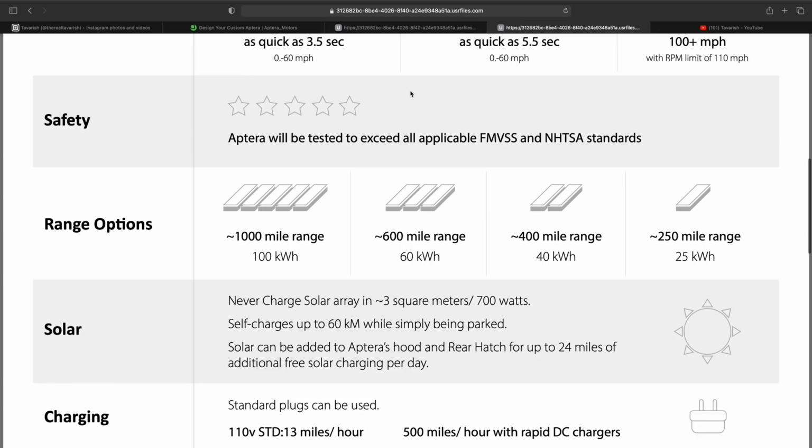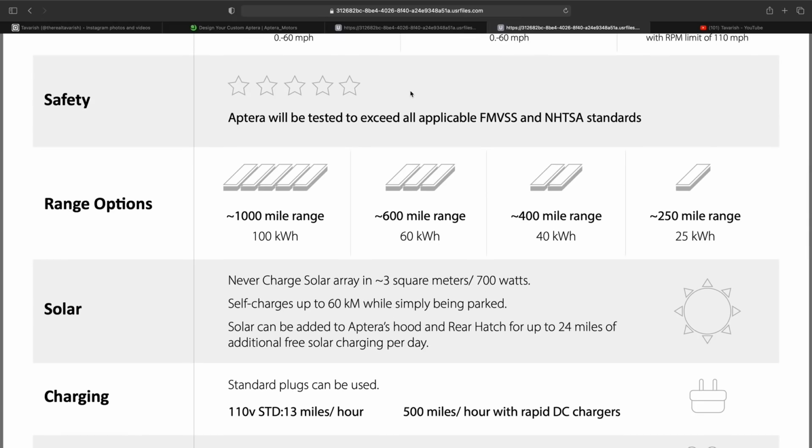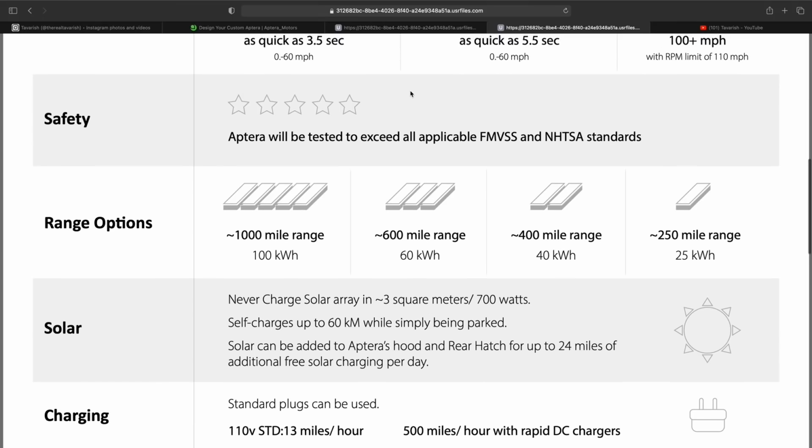Yeah. How many cells do we have in here? Like all that stuff. It's just like charging. You can use this. Safety. It will be tested to exceed all applicable NHTSA standards. So they're promising none of these cars are crash standards eventually.